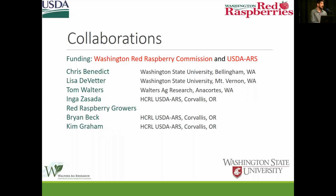All right. As with all research, this was a team effort. Most of our funding for this came from the Washington Red Raspberry Commission, and some of it I went a little overboard on obtaining isolates, so I analyzed many more isolates than I was supposed to, and the rest of the funding came from USDA ARS.